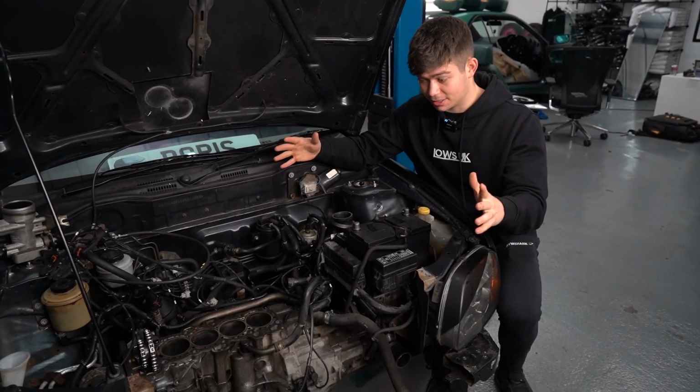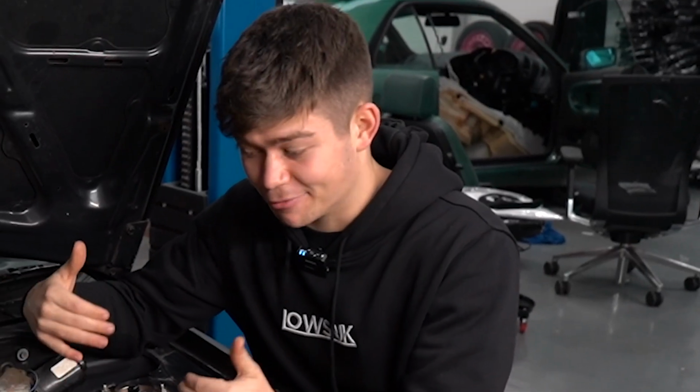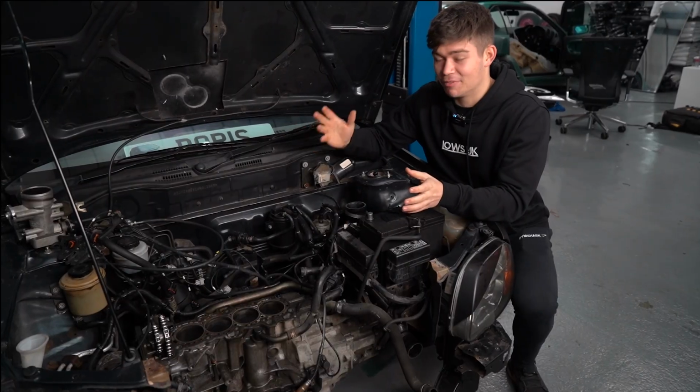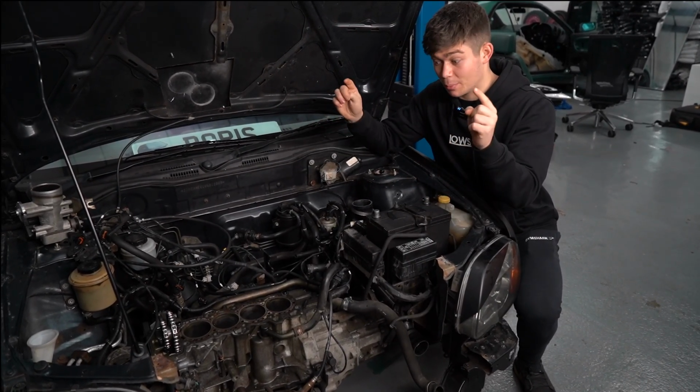But what is the diagnosis? Basically, the turbo has died. I chose to buy a really cheap Chinese turbo. It was literally 100 quid. So that's why it's probably died so soon. But I've learnt my lesson. We're definitely going to spend the money on a better turbo when we redo this.